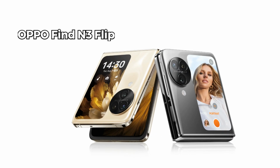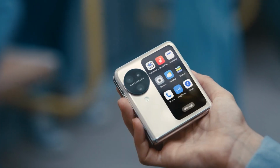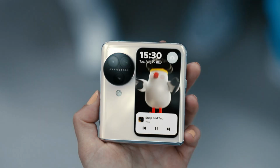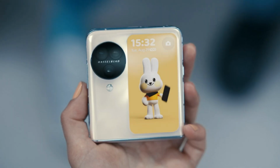Next up is the Oppo Find N3 Flip. Oppo has entered the flip phone arena with a bang, offering the Find N3 Flip with a unique take on the classic form factor. The phone features a stunning foldable display, a versatile camera system, and a robust set of specifications under the hood. Oppo's commitment to design and performance is evident in the Find N3 Flip, making it a strong contender in the flip phone market.